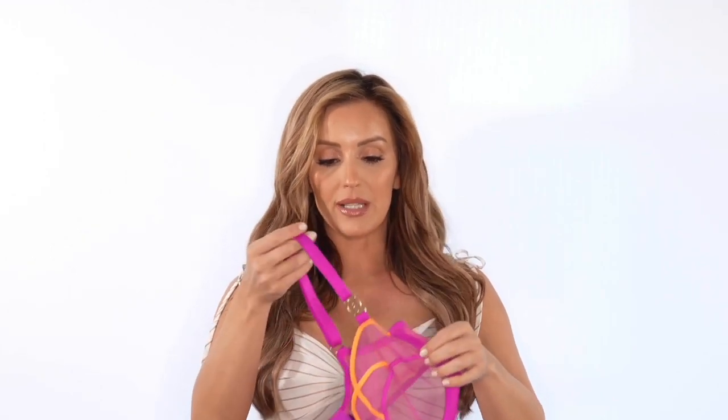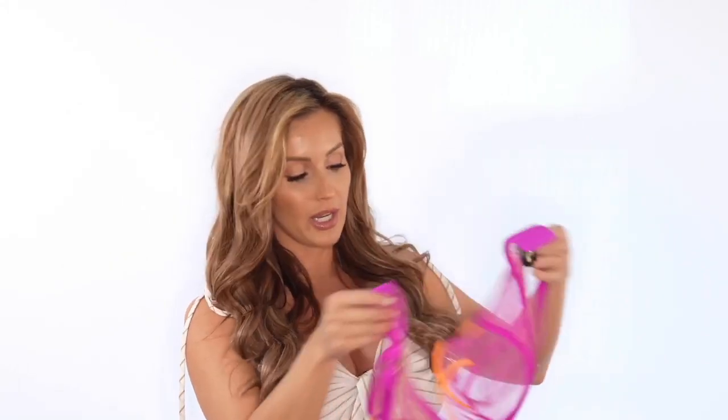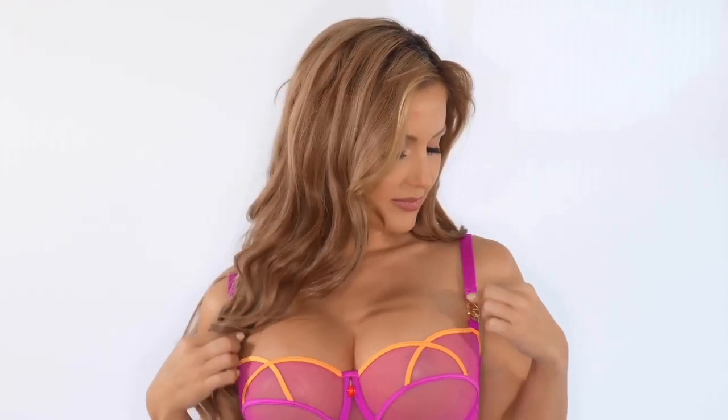As I said before, I love the detail in all of their pieces. The quality is phenomenal, and I was much more comfortable in the correct size than I was last time because it was too tight. So this bra is $100, and I still have some more adjustments where I could tighten that up as well. It has this really pretty orange little jewel, and I love the orange detail.